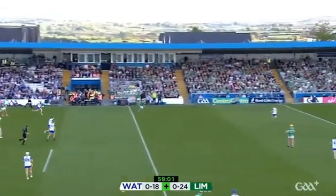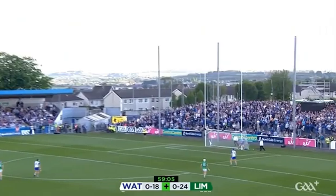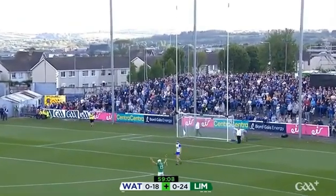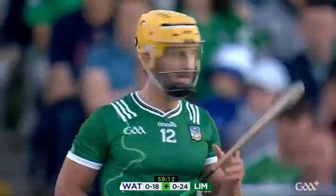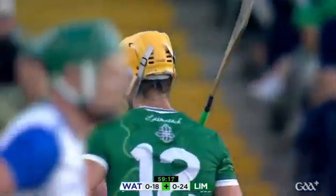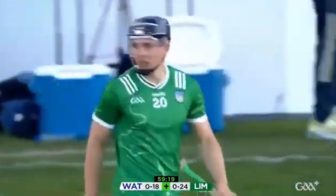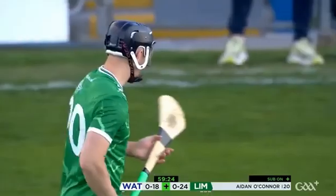Out comes Kyle Hayes. Gives it to Tom Morrissey. Again, very little pressure on the shooter. But Tom Morrissey unable to take advantage. See, Limerick are playing with plus one, plus two at the back at times. You'll have to go short when Limerick are playing like that. Anytime Waterford do that, they can cause them difficulties.